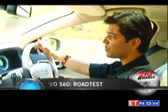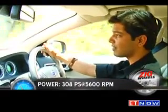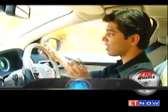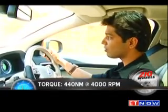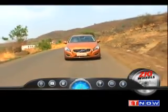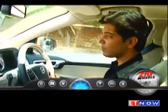It's got a 3.2-liter inline-six turbocharged petrol that pumps out 304 horsepower and 440 Nm of torque. Now, those are heavy figures on paper by itself, but what this car does on the road with that is absolutely phenomenal. The throttle response is mind-numbing. It's just dab and go. And that's, of course, aided by the fact that it's got a 6-speed Geartronic automatic transmission with power shifting.